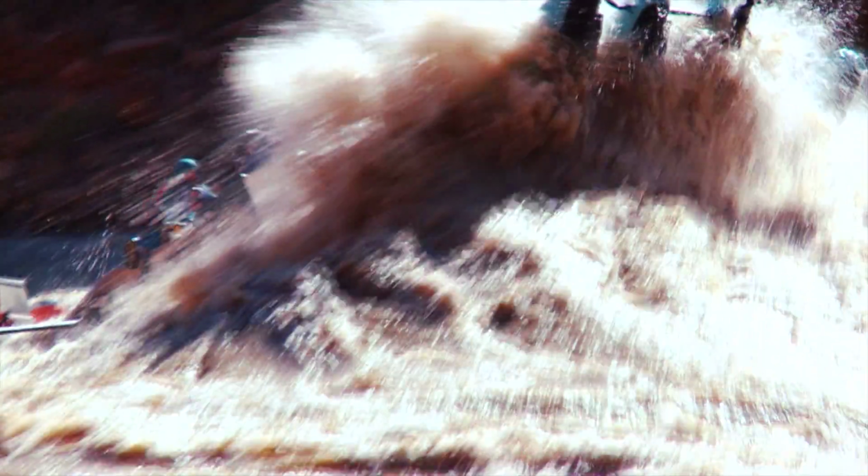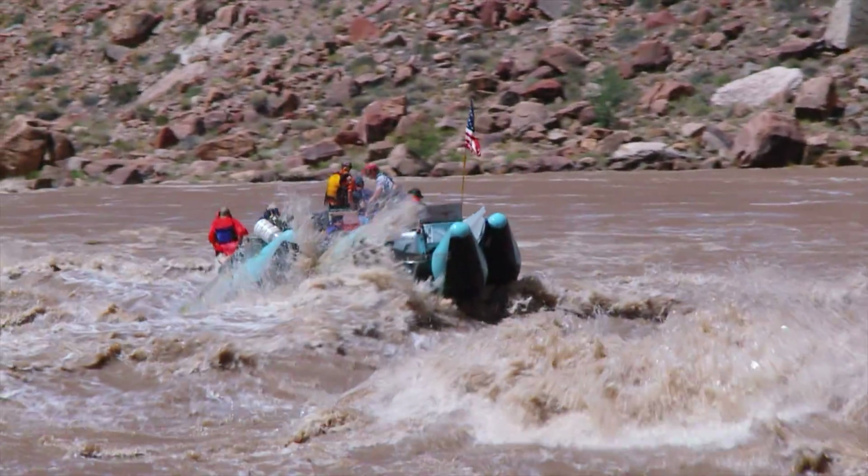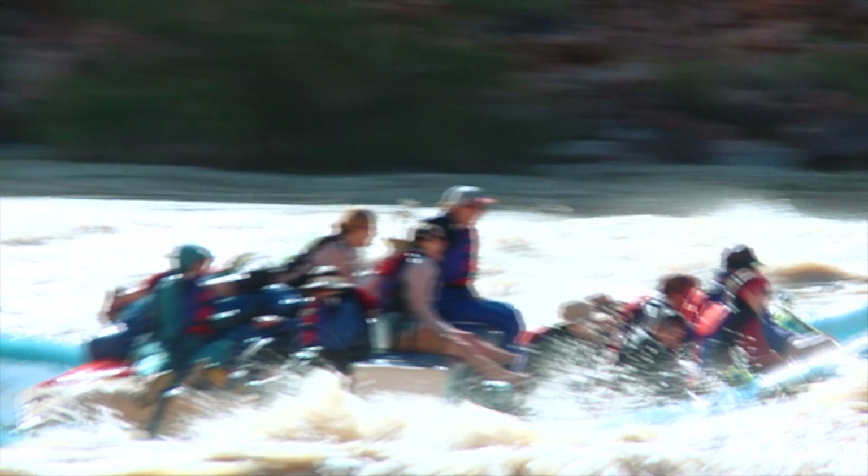Generally, earlier in the season, we'll use Western's patented J-rig. It's a big boat. It's about 37 feet long, 18 feet wide, with a 30 horsepower motor on the back of it. J-rigs are the best. They are awesome for driving big water and being comfortable. The J-rig is way better than any other boat.